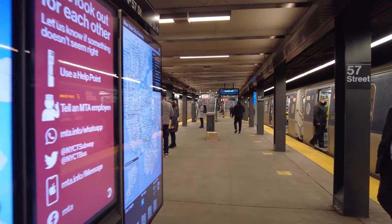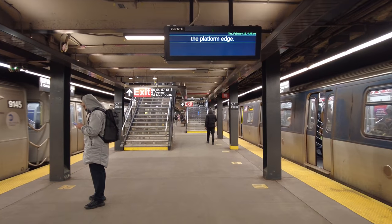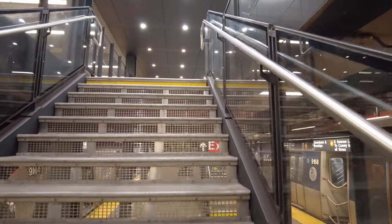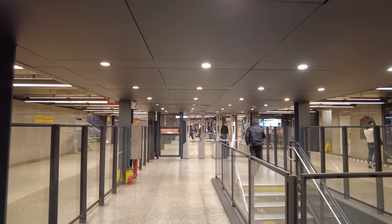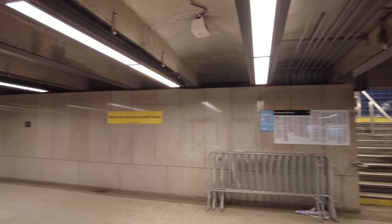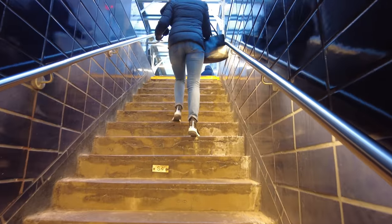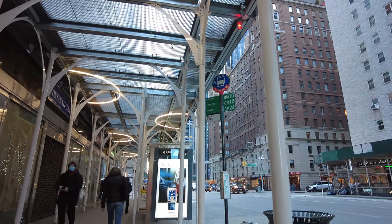That wasn't too bad. Took a long time though. About an hour and 40 minutes. Subway station was recently renovated. And here we are in Midtown Manhattan. 6th Avenue and 56th Street.